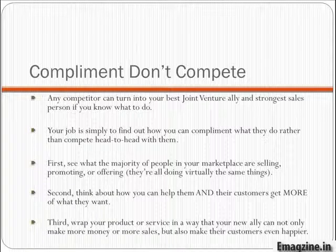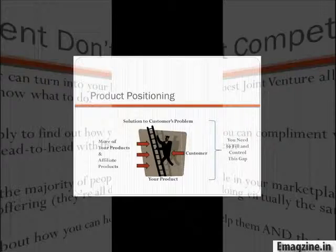Third, wrap your product or service in a way that your new ally can not only make more money or more sales, but also make their customers even happier. So make sure that you wrap this all up in a nice way that is going to help their customers and the JV partners. So maybe you have a good back-end marketing strategy afterwards where they can even make more money as they promote. Look for these different ways that you can complement what's out there already and really help and add value to your JV partner's list already.